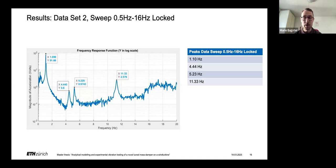To fully understand these peaks, it's important to again mention that the accelerometers which were placed on the turbine were only placed in global X direction of the turbine, which happens to be the direction of excitation as well. And therefore, eigenmodes out of plane or rotational eigenmodes don't show dominant peaks here.